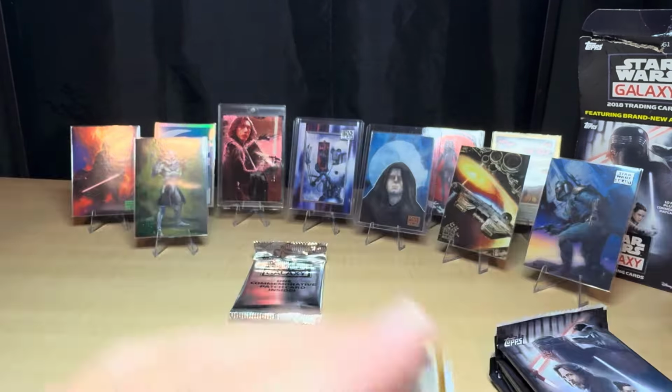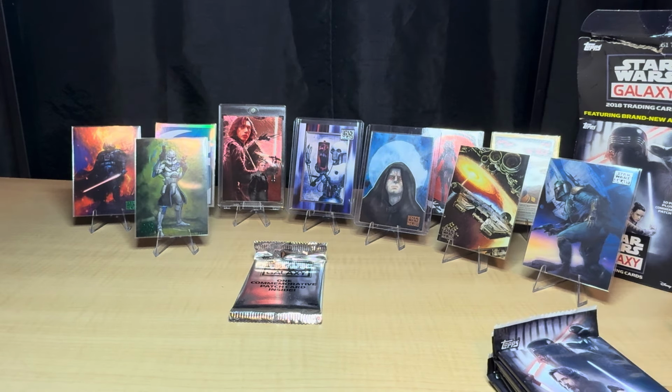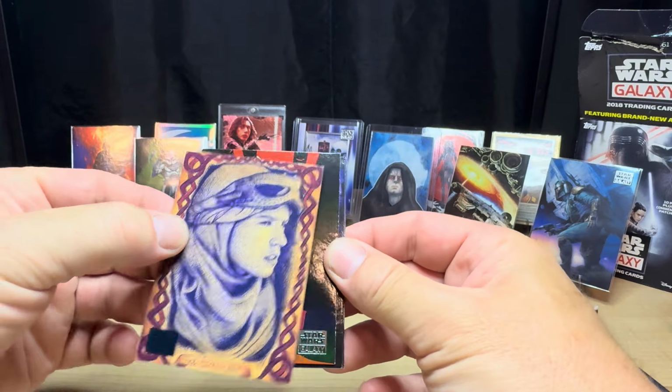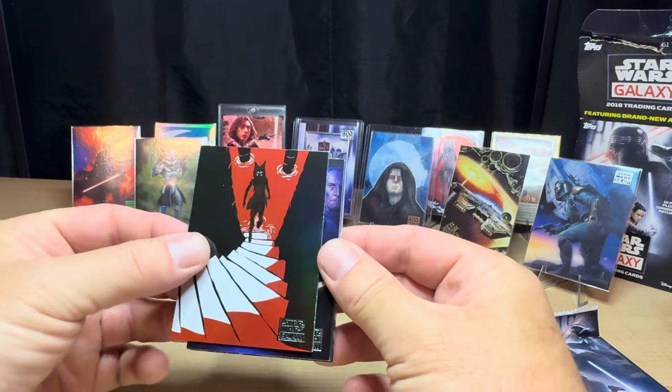All right, cool. So yeah, I guess they got like green and silver, and I believe the numbered ones are the bronze, and I'm guessing gold. I've only gotten that numbered to 25 Palpatine, so. Oh, this one's a blue one. I forgot about the blue ones. I don't think that one is numbered. Nope. No numbered on the blue.